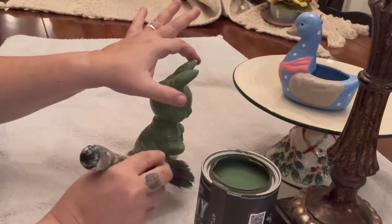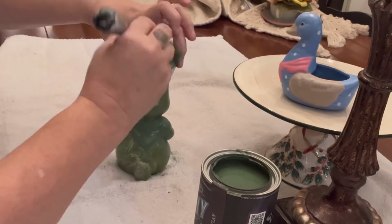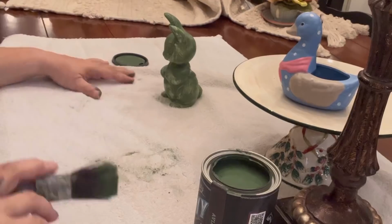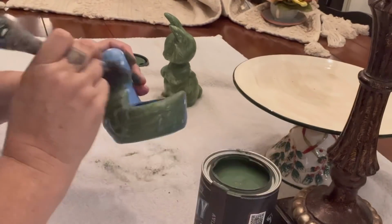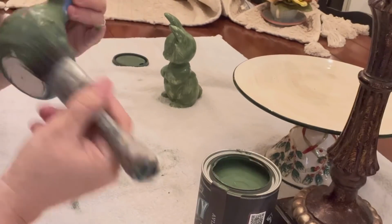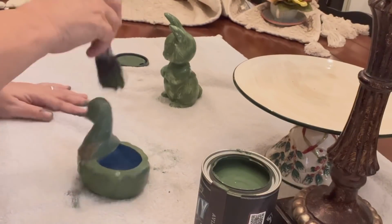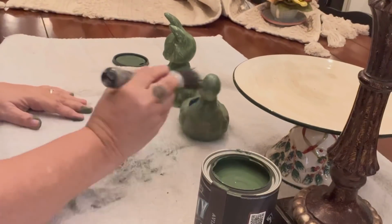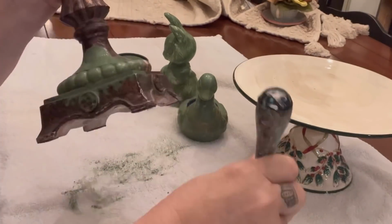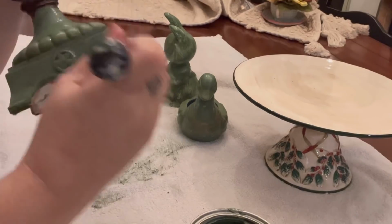I thought I had the camera rolling when I started painting this cute little bunny, but apparently not. In either case, all you really do is dip your brush into the DIY paint and start painting. Because I do want a little bit of texture on here, I am making a little bit thicker coat, and then I need to let it dry thoroughly on all of these pieces before moving on. And can someone tell me why I keep forgetting to grab my turntable when I'm painting these? It's so much easier when you're using a Lazy Susan. At some point, I'm going to have to remember that when I'm painting.